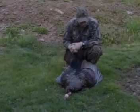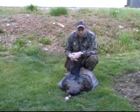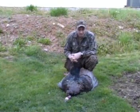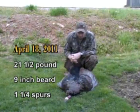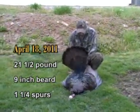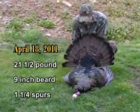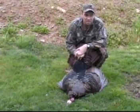Out this morning. It's April the 18th, and we went out this morning and got our second turkey of the year. This is a little bigger than the last one last week, a 21.5 pound turkey, and it was a great hunt.